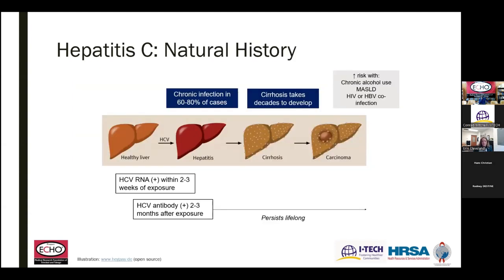Unlike hepatitis B, most adults who are infected with hepatitis C will go on to develop chronic infection. Generally, the hepatitis C RNA becomes positive within 2 to 3 weeks of exposure, and the antibody will then become positive about 2 to 3 months later. And this antibody will persist lifelong.